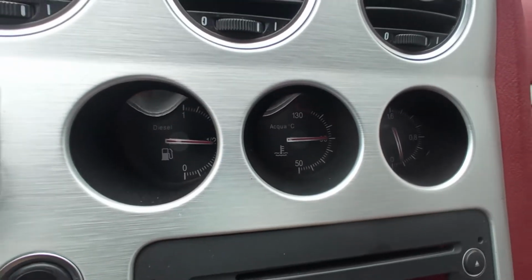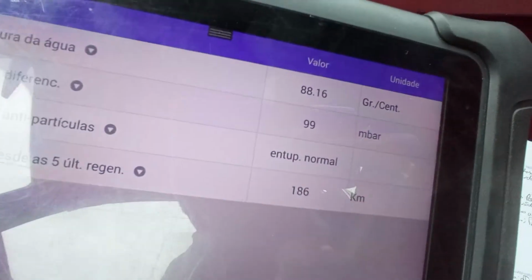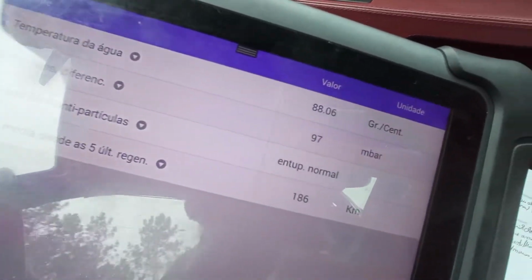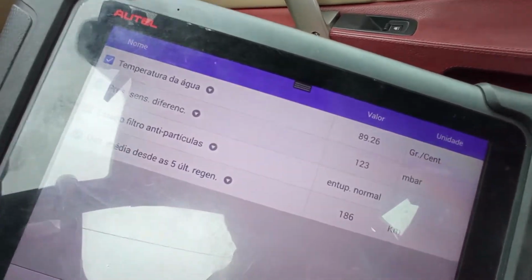We have here a stable temperature at 90 degrees. This information is filtered because the real temperature is the number one over there on the diagnosis machine. It's constantly moving about. It's normal to do that around the 90 degree figure.